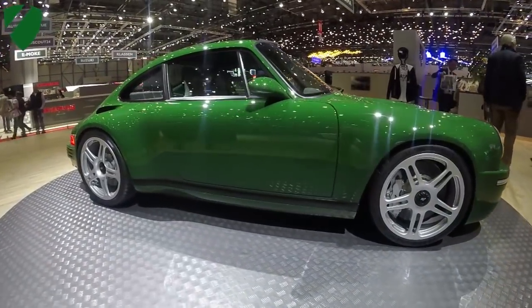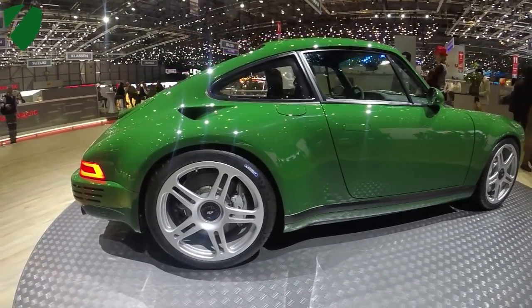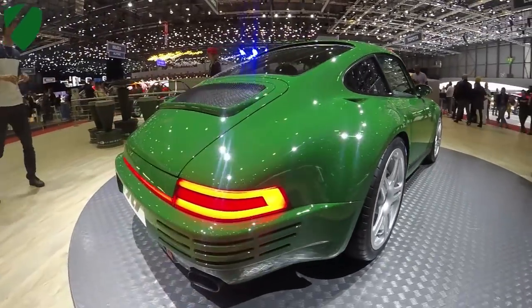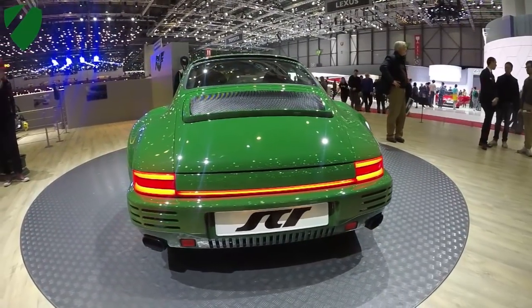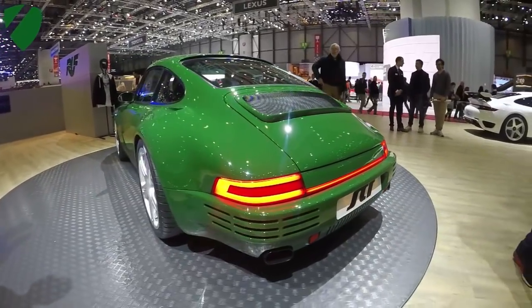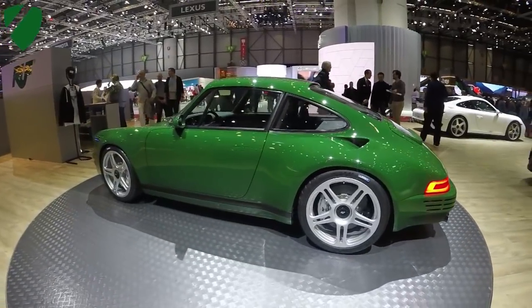You may be interested to know that this obviously looks like a Porsche 911 964. I can tell you though that it is actually not a Porsche 911. None of these parts are from a Porsche. These are all individually produced by Ruf. And yes, it does look like a 964, however none of these panels will actually fit onto a 964. They are all made in-house and completely bespoke for this particular vehicle.